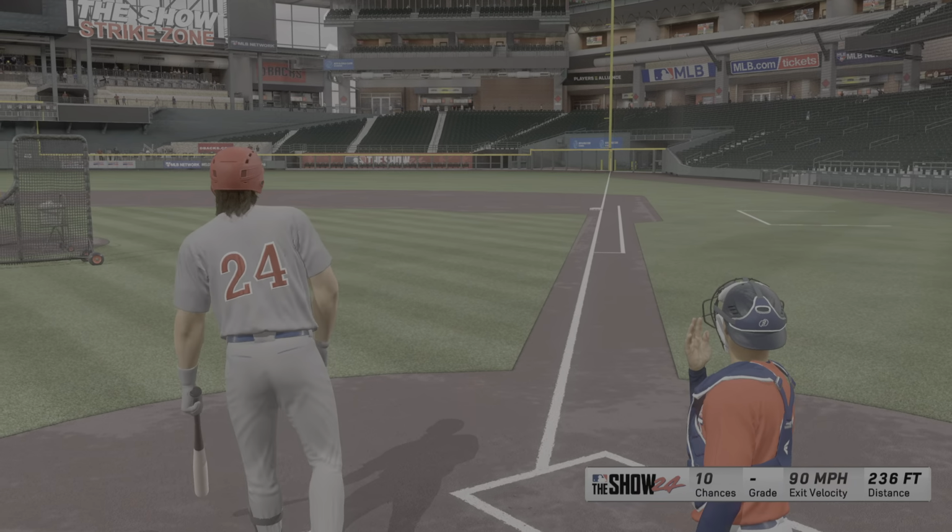That one is absolutely pummeled. This one pretty far back. Hits the fence. The run comes in from second. It's 2-1. Cut off, throw to third. And now they've got him in a rundown. They put the tag on him and that's one out and two on.